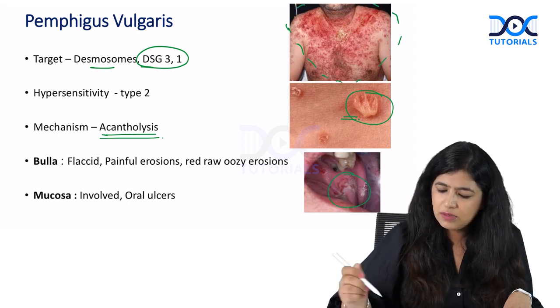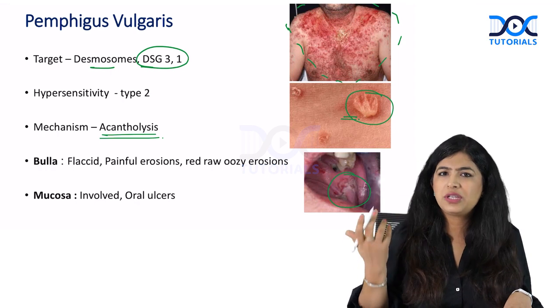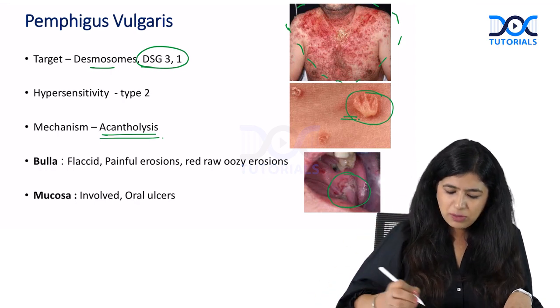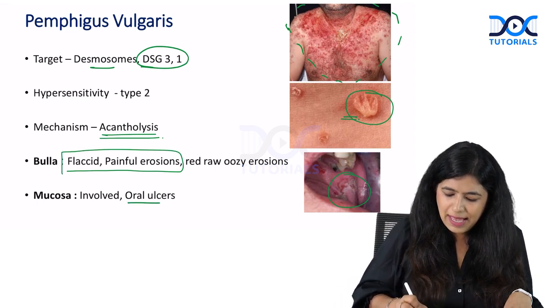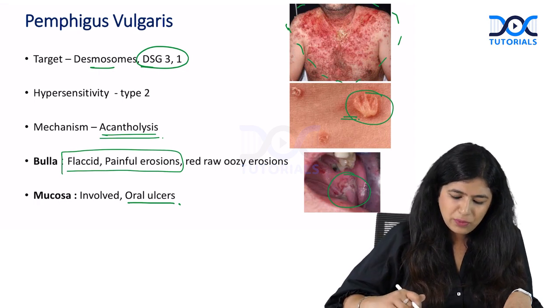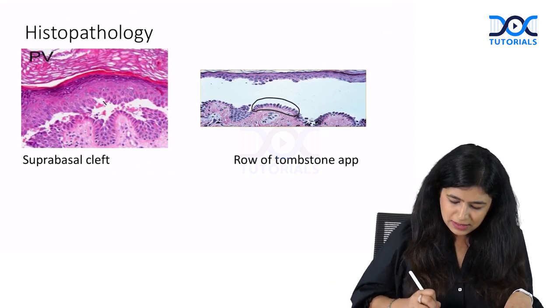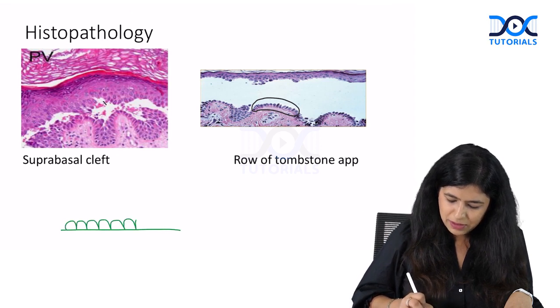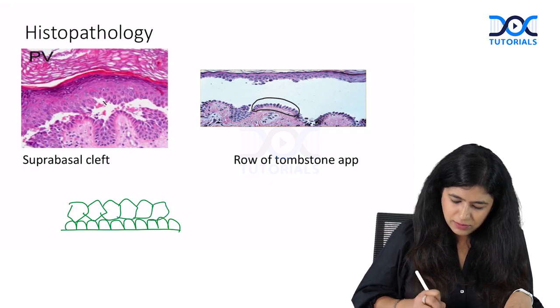The mucosa is involved, so you can also get oral ulcers, eye, nasal, genital, all these mucosas can be involved. So the patient presents with these typical flaccid bullae and painful erosions and oral ulcers. So the clinical picture is this. Now, when you do the histopath, what do you see? Before you see the histopath, just understand what is happening here. So this is the epidermis where we have the stratum basale cells, and then we have the stratum spinosum over it.